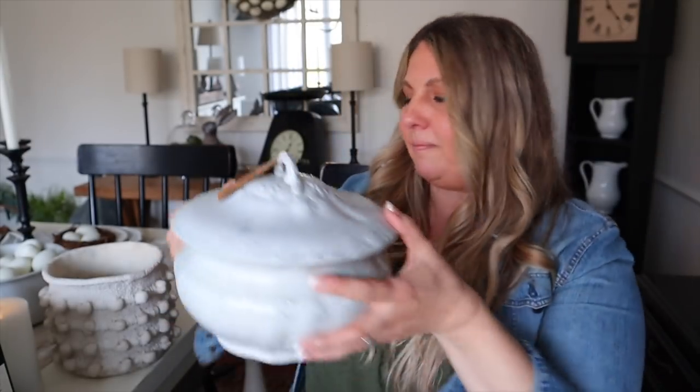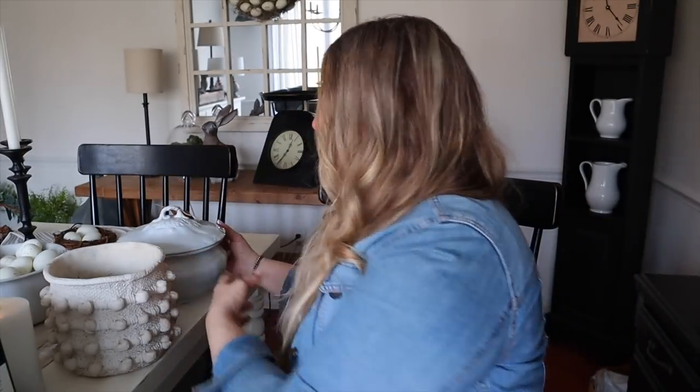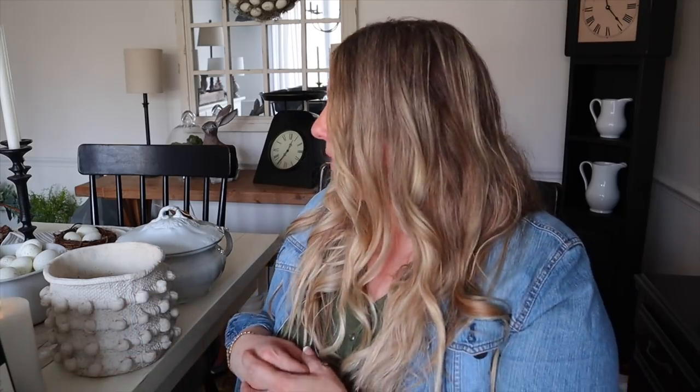So anytime I find ironstone, I get it. Not that I was looking specifically for a chamber pot, especially two. But right now I'm actually using them both in my hallway. And when I do my spring home tour, you'll see how I changed that out and I have them there.